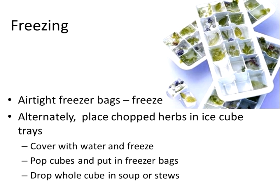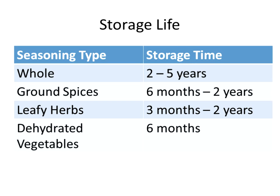And as you can see, they really maintain their color really well when they're frozen in water. Much like when we keep our fish frozen in water, it'll keep much fresher. Of course, they won't have that nice crisp texture, but at least they'll have the flavor that will still be there. And so we can just pop those ice cubes into soups or however we want to use them, and they'll add some really good flavor to a lot of the dishes that we serve.